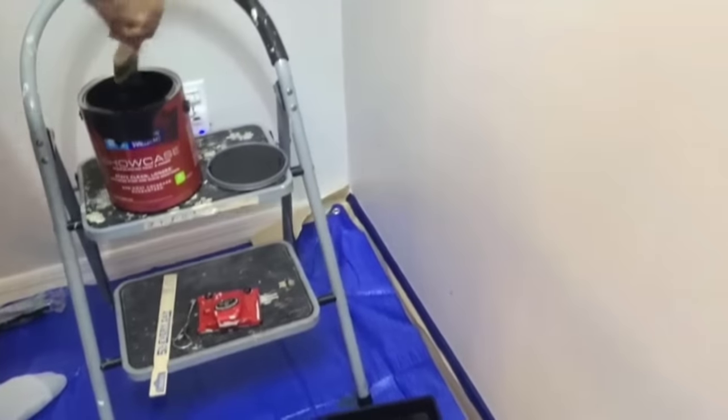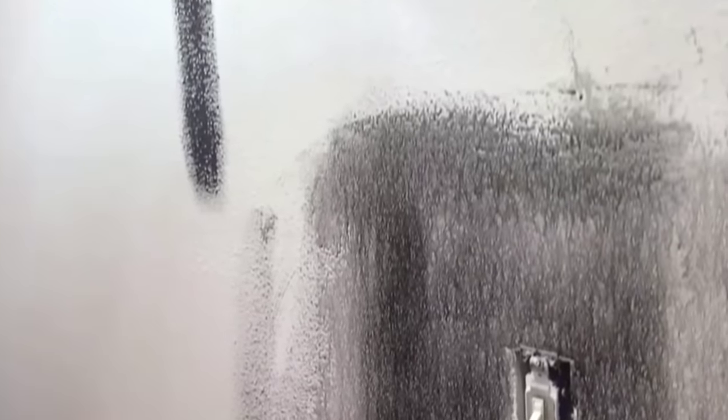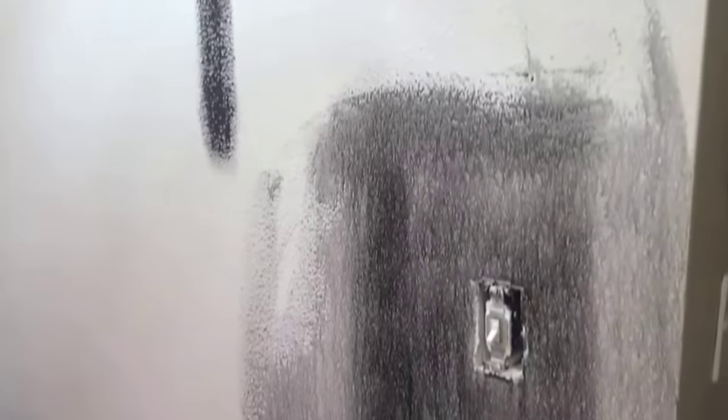This is how that old paint looked. It was watery, oily, and did not cover well. Even shaken and stirred, it did not cover. So we're gonna get started painting. And it's a small wall, so we should knock it out in no time.